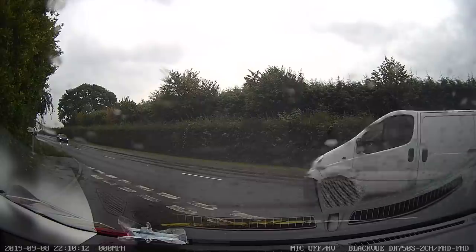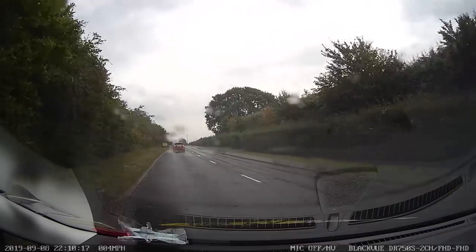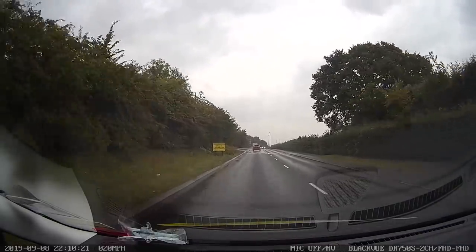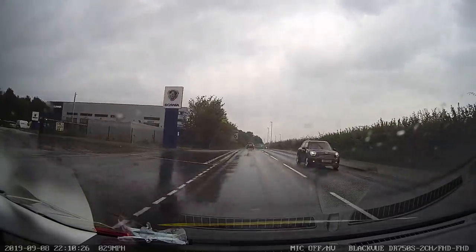She sees a gap coming after the red Mini, prepares, and off she goes. Always important to remember to prepare for those gaps and those busier junctions. By preparing, you're more than likely going to take the gap, rather than being hesitant.